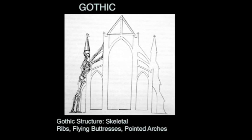You could say, what are the questions that are asked? And certainly one question is, how can the structure be dematerialized? Another question is, how can verticality be achieved? Another question is, how can structure become expressive of an architectural ornament, et cetera? And you will find iterations of these things happening again and again.